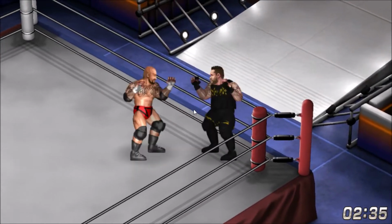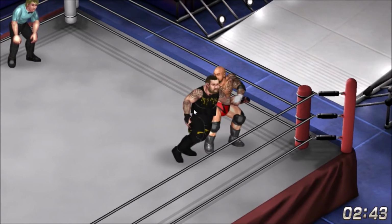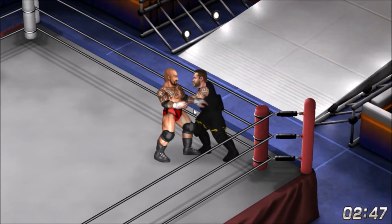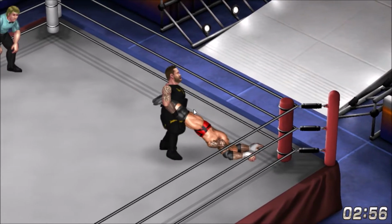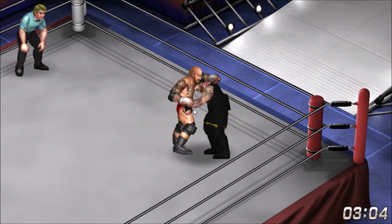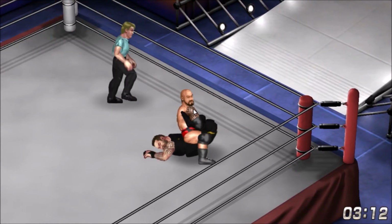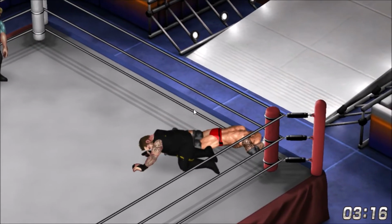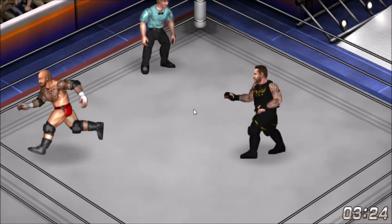He fights back. I think that leg sweep on Owens. Irish whip, but Owens holding on to the ropes. Clubbering blow to the back by Owens. Saturn has never won a major world heavyweight championship, and now going for a Boston Crab. Boston Crab tries to make Owens tap out, but Owens quickly able to get out of the hold.